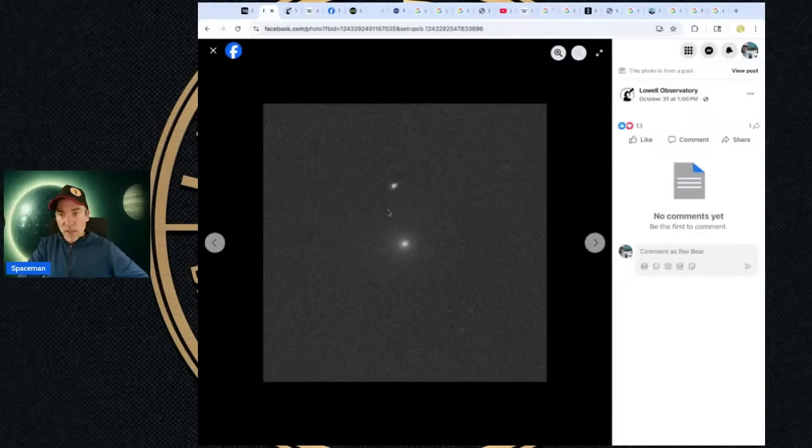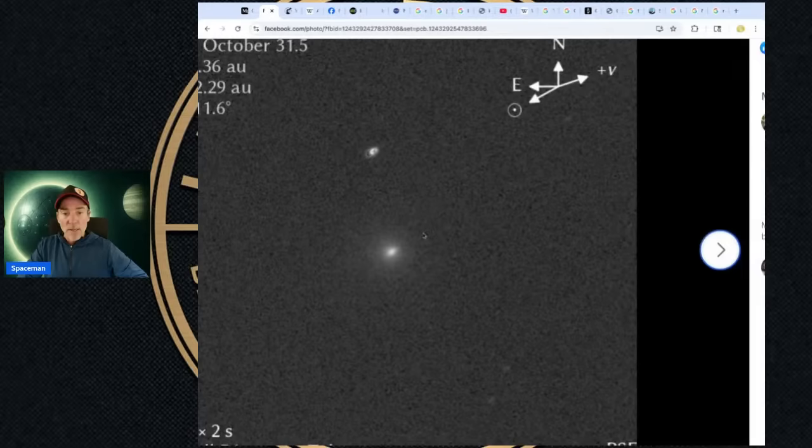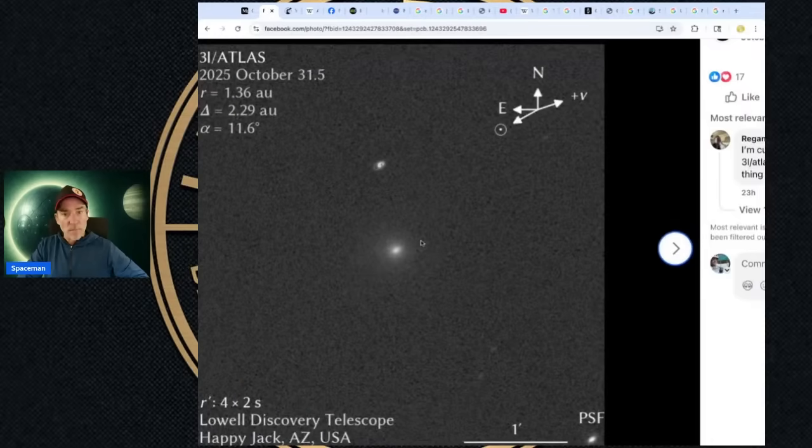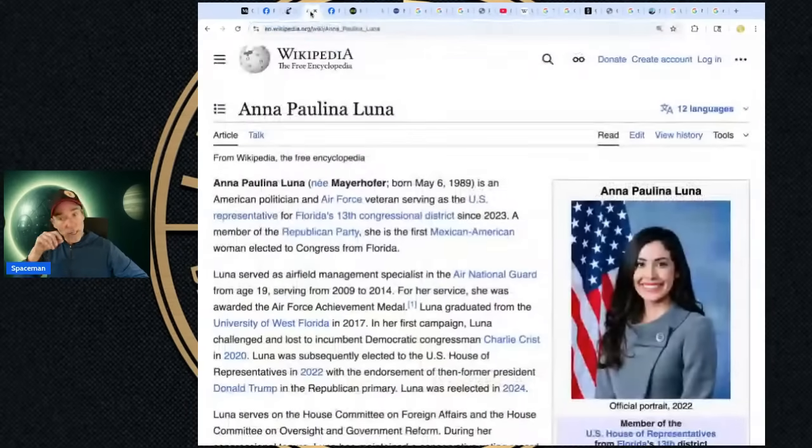Now, this is the image from the Lowell Observatory that was just taken, and it is a ground-based observatory in Happy Jack, Arizona. Although it's not much, it's something. And when we observe this data, here's the observatory right here. When we look at the data, we look at the inquiring minds, those that want to know about this object outside of us, because obviously we're interested. That's why we're here. That's why we're doing the research.